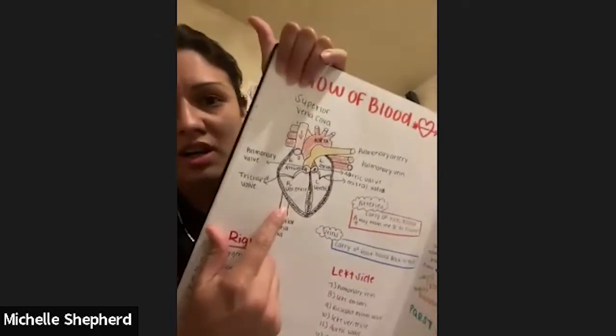See, here's a different one that I drew of the heart here. And then I drew another one on the same page, on the next page over. But really understanding the pathophysiology and the way that it works first. And nursing.com does help a lot too. Okay.